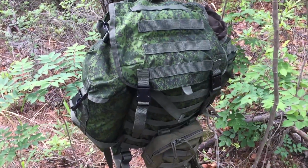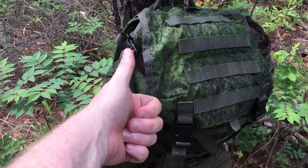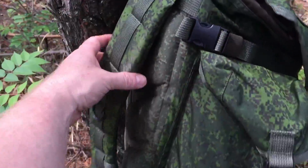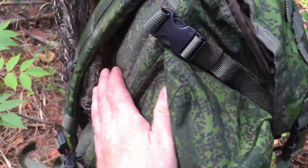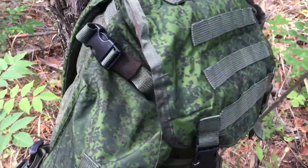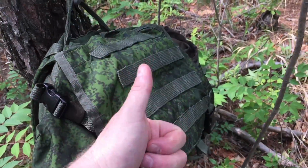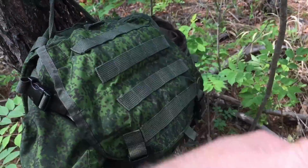But here's what I can tell you. It's lasted these 7 months pretty well. You can maybe see all the mud and stuff? It's been flung through the ground, the mud, whatever. It's held up well. Stitching, no issues with that. That's a plus. It's a sturdy backpack is what I'm telling you.